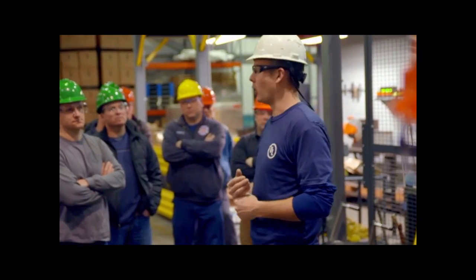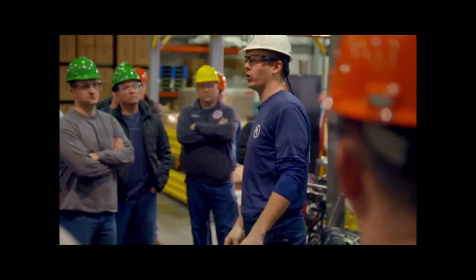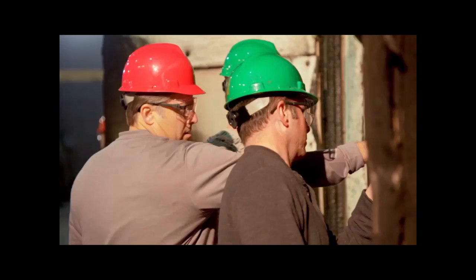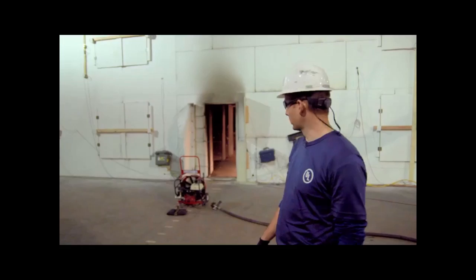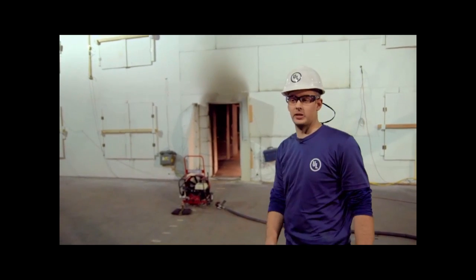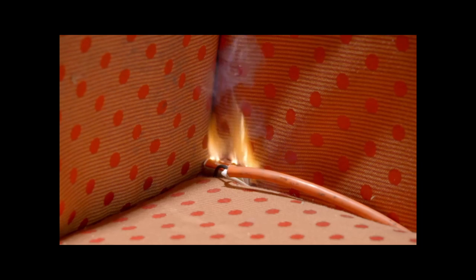So does that mean, well, we're going to pick which is the best of all of them? No. We're going to give you some knowledge so you can make those tactical decisions when they need to be made. We're going to ignite the fire in the great room in the back of the structure, allow it to grow, and then we're going to simulate the fire department arriving.